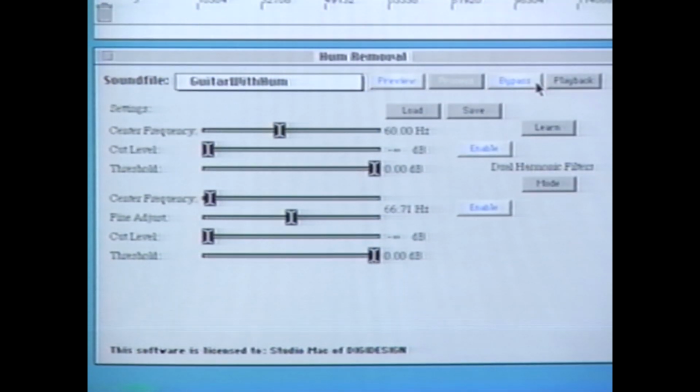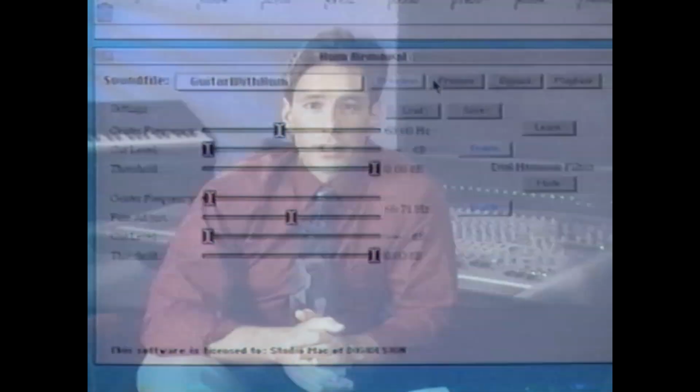To reduce hum and other pitched noises, Dinner has an arsenal of fast and accurate digital filters. Dinner produces virtually no coloration of the restored material and can reduce noise by as much as 20 to 30 dB, in effect removing it completely. But best of all, you can learn to use both modes of Dinner in a matter of minutes with no intensive training.